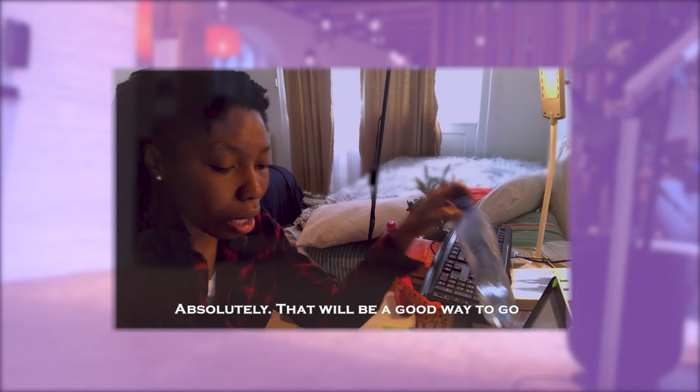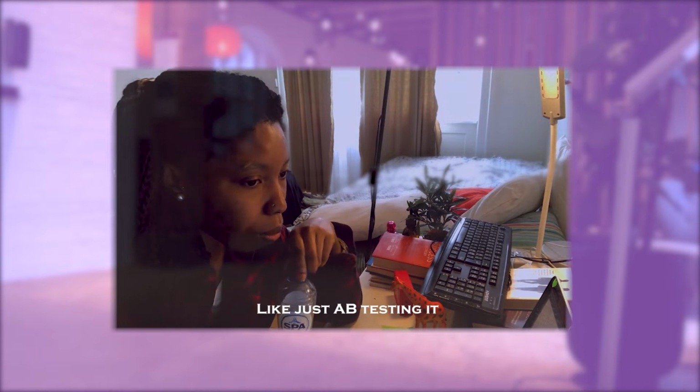Absolutely, that'll be a good way to go, like just A/B testing it. Working on it is also part of our OKRs.